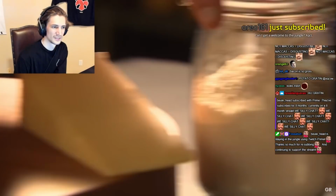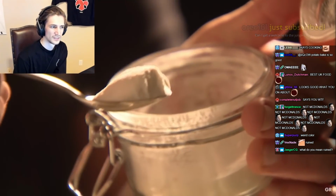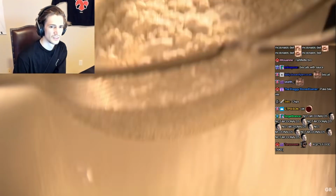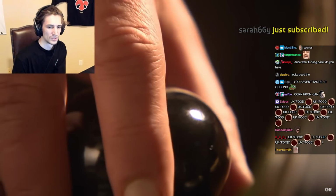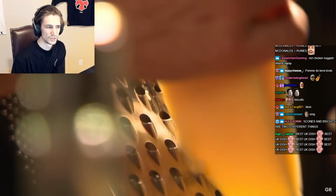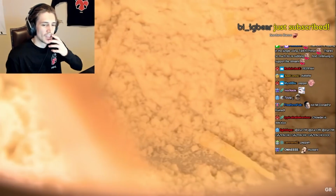In the UK, they're known as scones, but in America, they're called biscuits. First, put plain flour into a sieve. Add baking powder and sift both into a bowl. Next, add some salt, pepper, and grated mature cheddar cheese. Mix the dry ingredients, then make a well in the center.